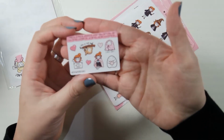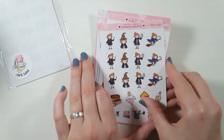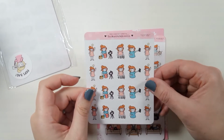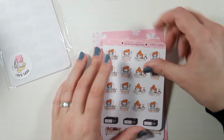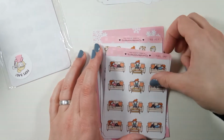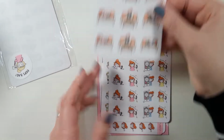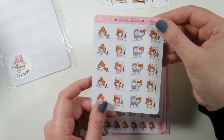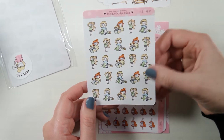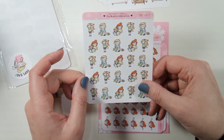So we have a little freebie. And then I got some Ravenclaw stickers. Some YouTubing stickers. Early morning. Chill time. Phone call. Kid life. I especially like these ones when they're reading together.